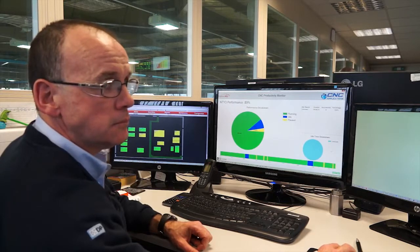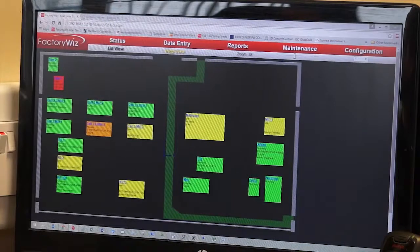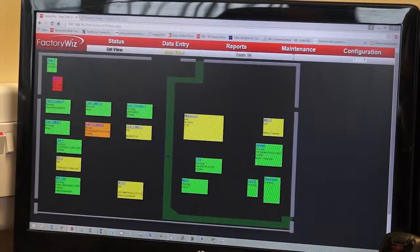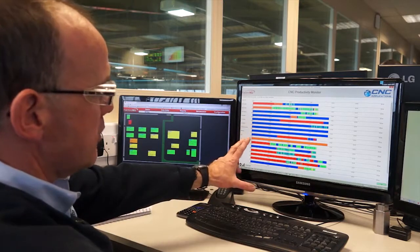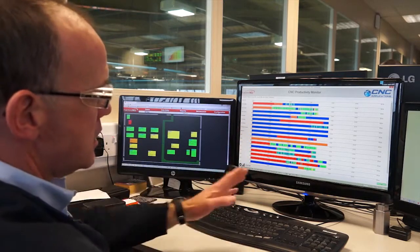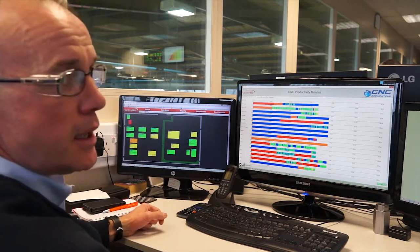So this is the screen on the right. Now let's have a look at the screen on the left. On the left is a schematic of the shop, which shows me from my desk what machines are running, what state they're in, and the productivity monitor gives you the detail that makes up for that screen.